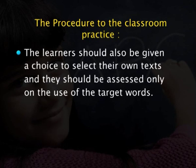The learners should also be given a choice to select their own texts, and they should be assessed only on the use of the target words. This will help to ease the learning burden for the novice learners.